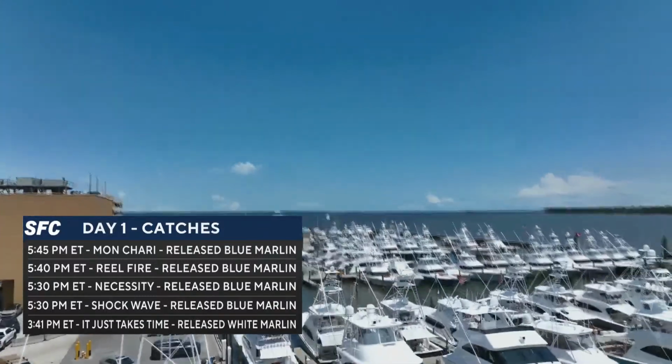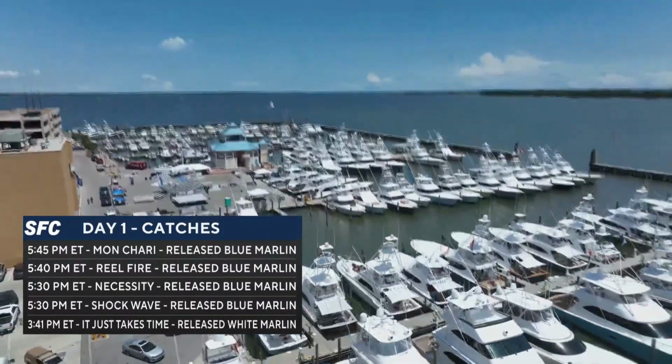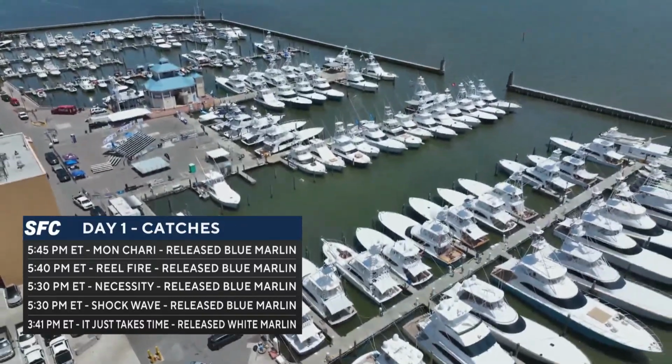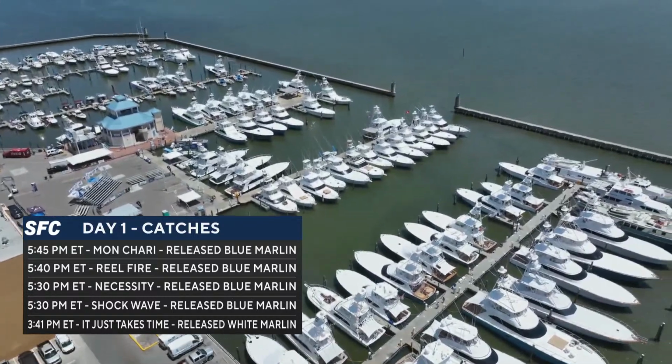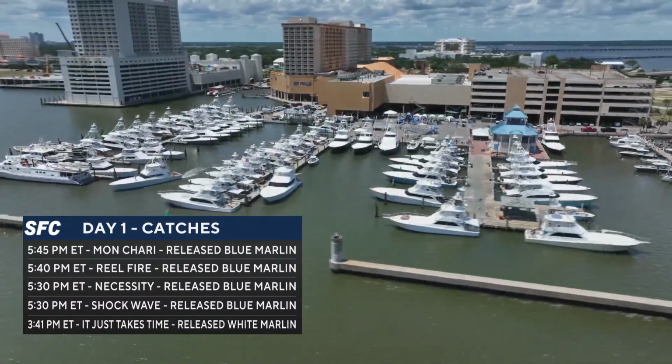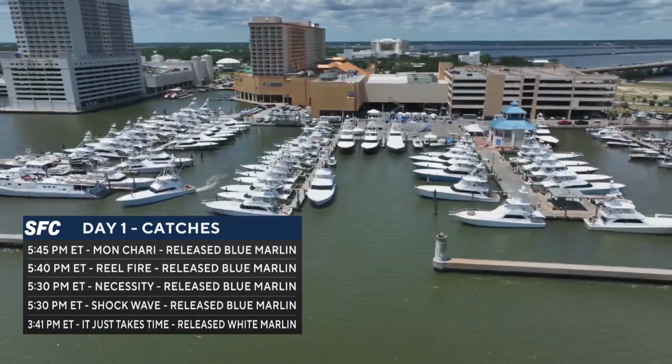And day one, Peter, they caught them. As soon as they made a few hours run out, we started seeing some catches. Looks like a tight race there. The numbers are really close. That's going to be kind of a photo finish to see who got that first blue marlin on time. We don't know for sure, so we'll have to find that out in a couple days.